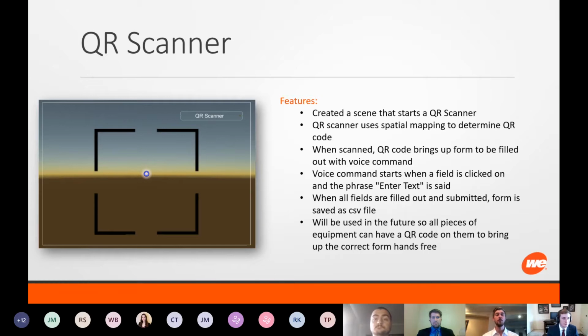So what you do is when you click onto the field, you say the words "enter text," and then you can say whatever text you want to input it into the field, and then you either have the option to hit submit or to exit out. If you exit out, it just exits out of the entire form, and if you hit submit, it'll actually put all those fields into a CSV currently.